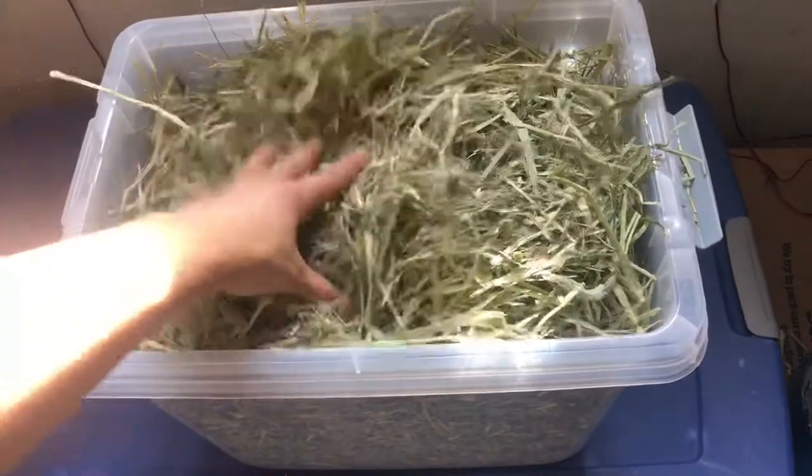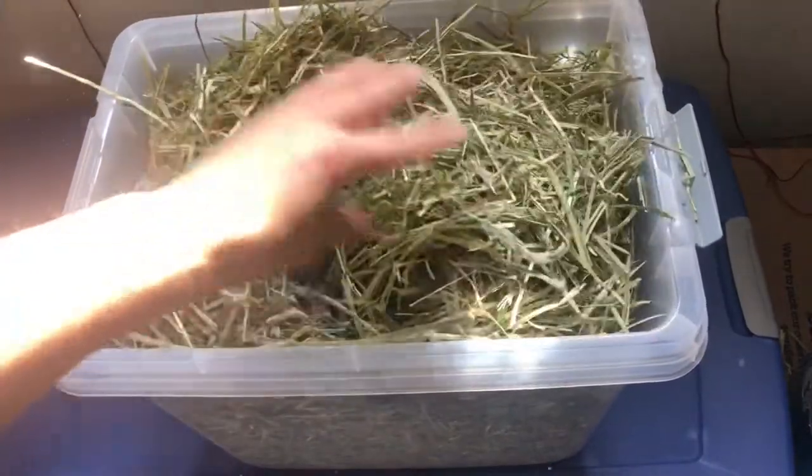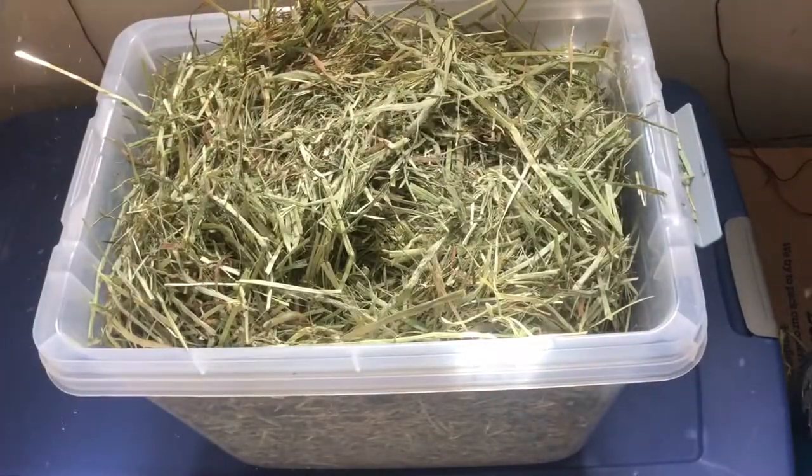So here's what it looks like when it's all filled up. And then we're gonna go give it to them.